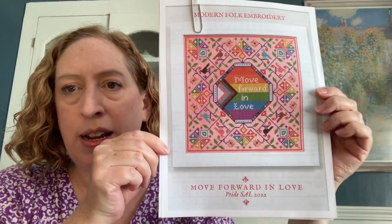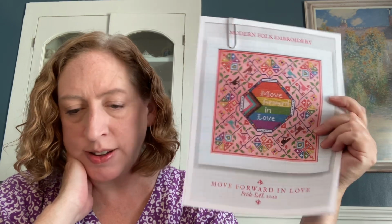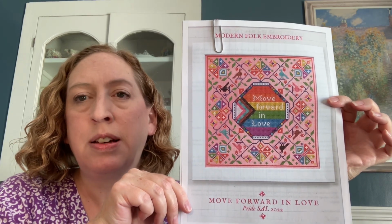I ordered a couple of other charts that Shiloh mentioned. I didn't bring them here. They were PDFs, so I don't have the printouts now, but I got the Love Fracture and Red Rhapsody for my red sampler wall. And then, of course, I had to get this one. The Modern Folk Embroidery, Move Forward in Love, Pride SAL. Of course, for my youngest, who, as I shared with you before, is trans. So she's turning 18 in a couple of months, so I thought this would be nice to do for her. That she could have, hopefully when she moves out, in her room or apartment.